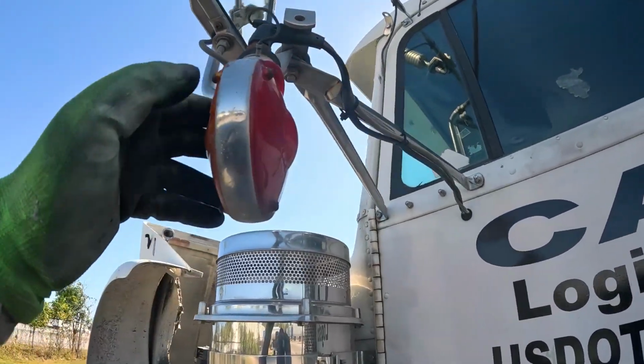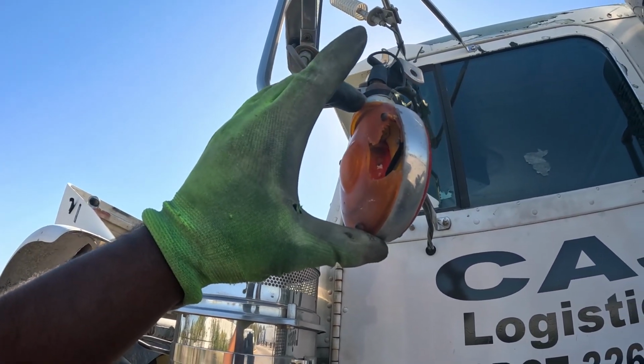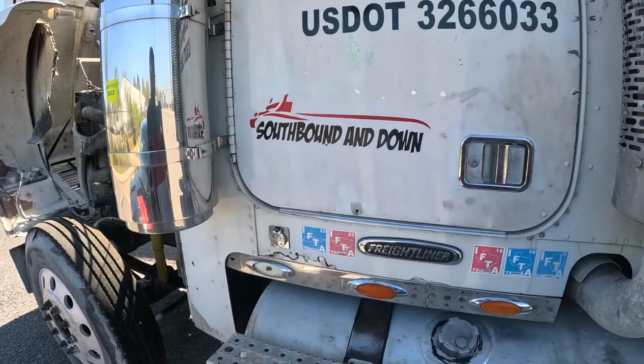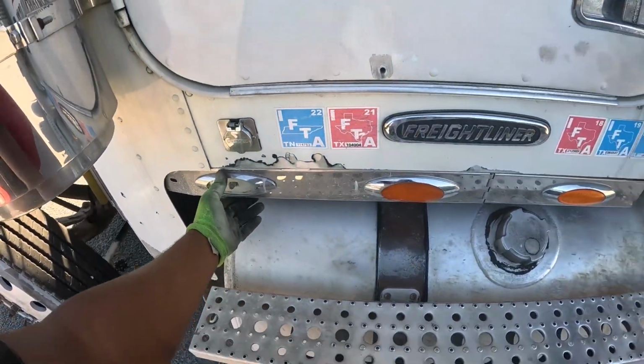I need to go to Ramsey Chrome Shop and get me a new one. What is this, 4-inch? About a 4-inch. One screw at the top, plug in. Yeah, I need to order me two of them. The lens is missing on one of these.